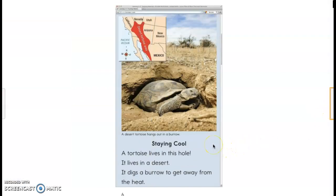Staying cool. A tortoise lives in this hole. It lives in a desert. It digs a burrow to get away from the heat. And the caption reads, a desert tortoise hangs out in a burrow, and there is a map on where you can find those tortoises. That's a pretty big burrow.